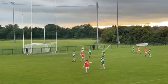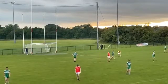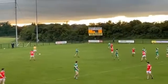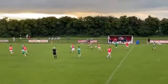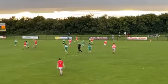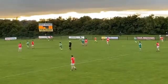It flicked off the side of his fist and has gone out for a wide ball, and I think that's only the fifth wide that Trim have had all evening, and they've had 4-21 on the board. Josh wins another ball, chips in forward towards Sean Foley, lets the ball go by, and this time gets there, needs to go down and pick the ball up, Sean. He's still going on the ground.